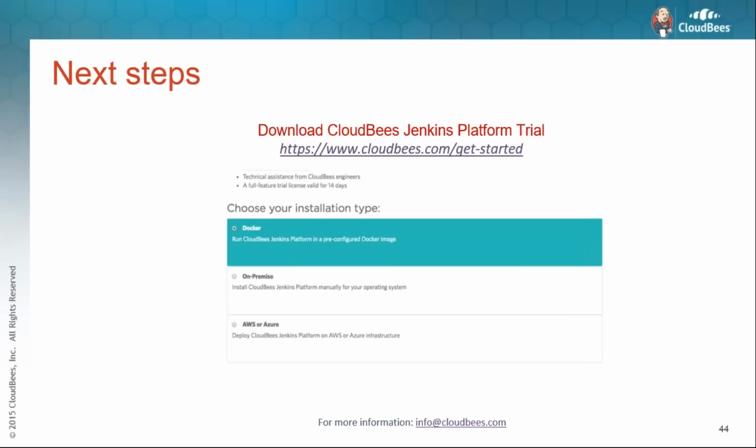As next steps, I intentionally did not drill completely into all the features provided by CJP. As Patrick said, we do encourage you to take a look at Jenkins 2 and Jenkins 2 Pipeline, and of course register for Jenkins World so you can get more details on Jenkins 2. But if you are interested in running Jenkins 2 at scale within your enterprise or organization, please also take the opportunity to download the CloudBees Jenkins Platform trial at cloudbees.com/get-started, and be aware that you can trial it using Docker. You can trial it on-prem, or you can trial it on AWS or Azure using the cloud native support.